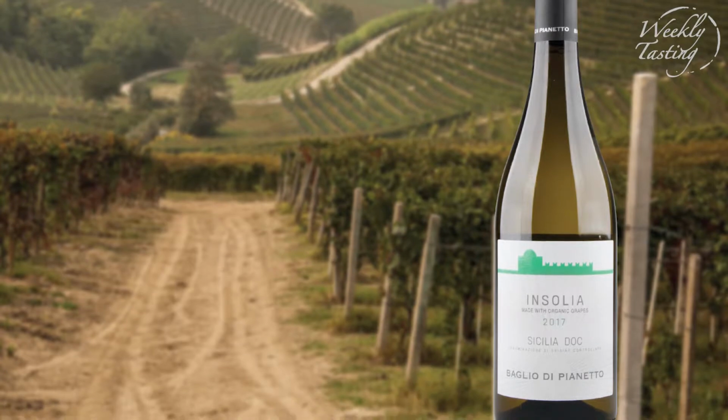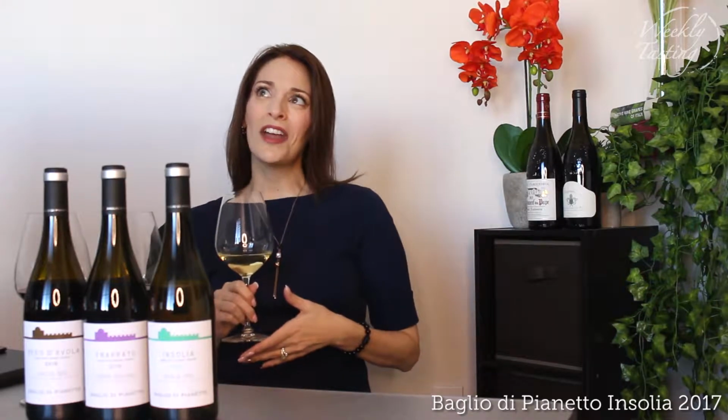The first wine is Insolia. You might see it spelled with a Z or with an S, but Insolia is indigenous to Sicily. It is a white grape variety, and you may know it even though you may not know you know it. Have you ever had chicken marsala? Marsala is a fortified wine from Sicily, made with Insolia, or at least in ancient times it was the most important grape variety to use in marsala. But here it's not fortified, it's made into a still white wine, and it is beautiful.